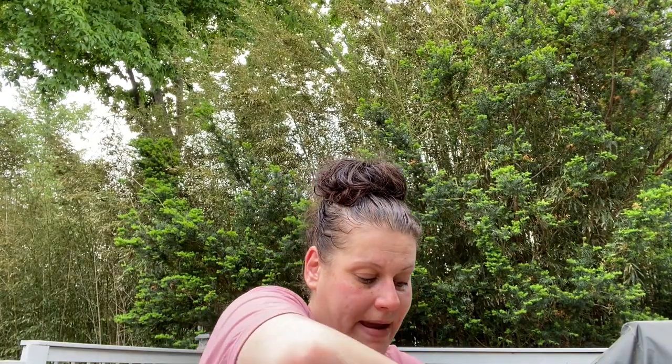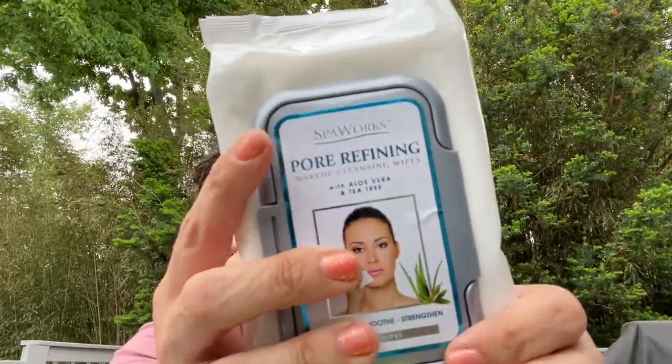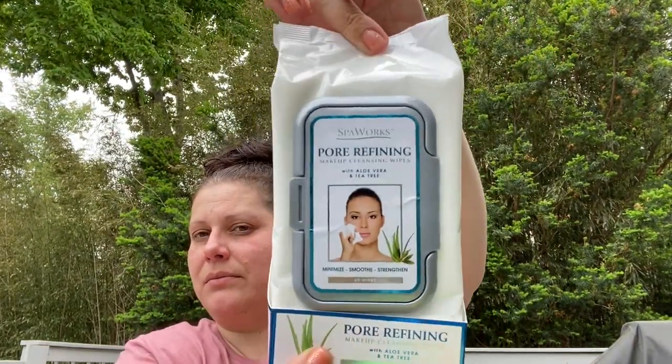And then I found these. So now this is by Spa Works. Oh, distributed by Global Beauty though, Global Beauty Care. So this is pore relief. If you watch me, you know I jump on anything for pores, because I have big pores. So this is pore refining makeup cleansing wipes with aloe vera and tea tree. So I believe this is like the fourth one I found now. Fourth different one.